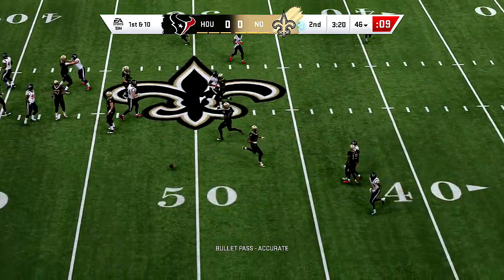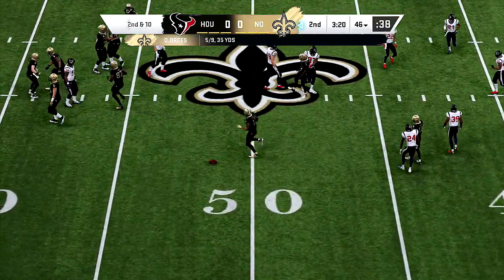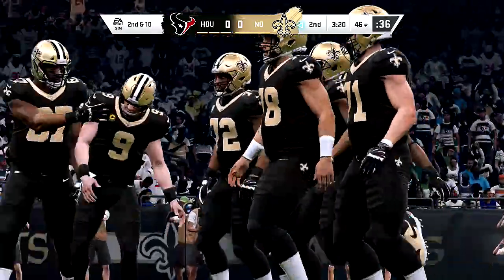Here's Brees. And incomplete, a drop there in the middle 3rd of the field. That'll bring up 2nd down.